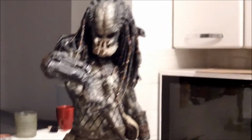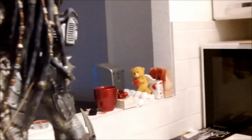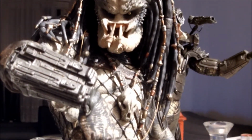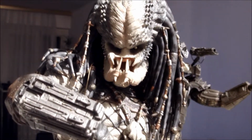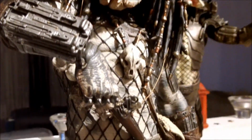And if you're keen on a statue made by Sideshow from the Predator line, I will clearly recommend the Elder. It's because the sculpt is the best of all, I guess. It is even better than the Scar, it is even better than the Wolf, and the amount of detail on that statue is superb, man.